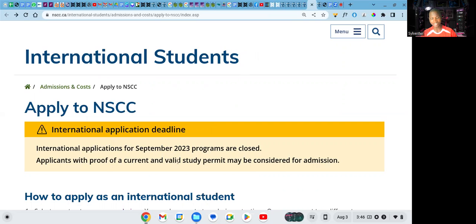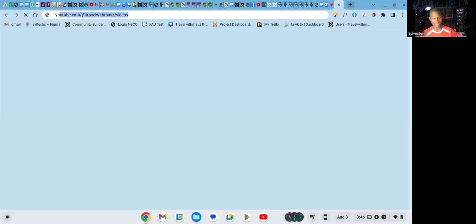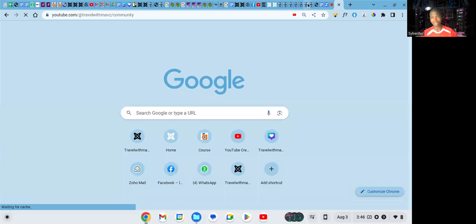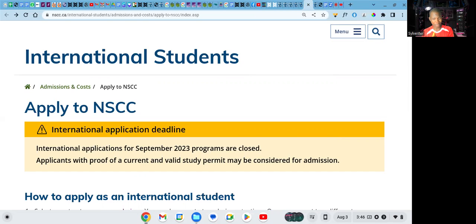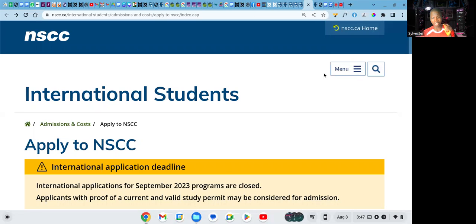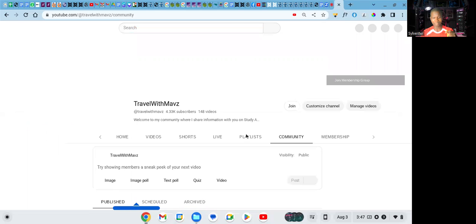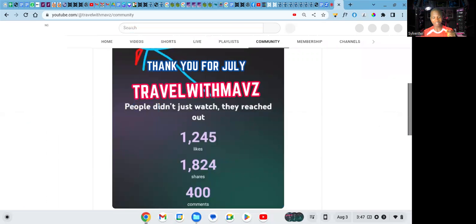Applicants with proof of a current and valid study permit may be considered for admission. So if you've applied to another school before, I think I shared something like that on my community page, where I was advising someone that if you apply to a school and you decide to change your program, maybe you've applied for your study permit, don't try it. Don't change your school when you are still in your home country. Travel first, go to the school that has given you the admission offer that you used for your study permit. When you go to that school, make sure you register as a student. And when you register as a student, you can now go back to the school where you have interests.